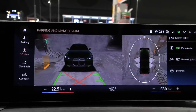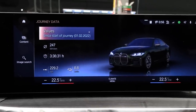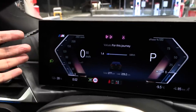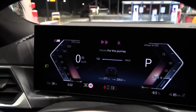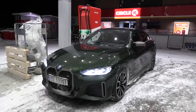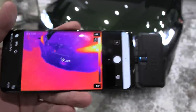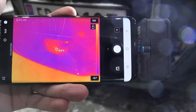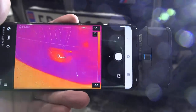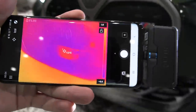Nice beaver. Okay, so consumption was 247 watt-hour per kilometer, and we have 28% left. Okay, let's plug it in and see how fast we can charge here. So you know, for the last part, we didn't have any snow. So it seems like the car detected that, and the radar heater this time is not that hot anymore. So that's smart, because there is no need to output full power on the radar heater if it's not needed. But look here.